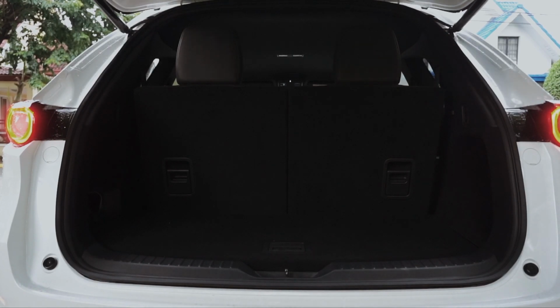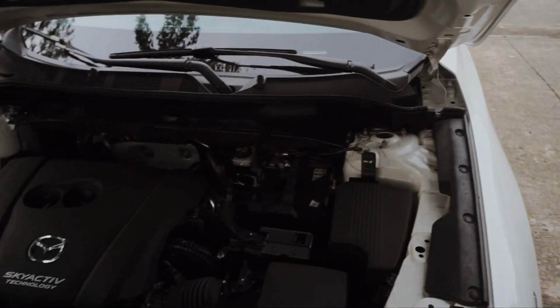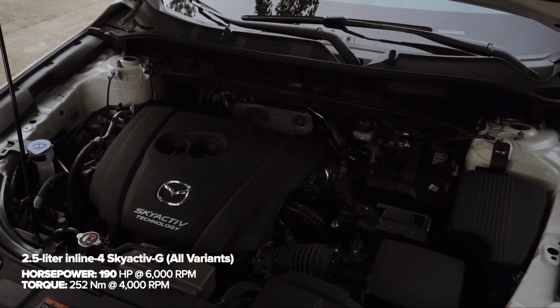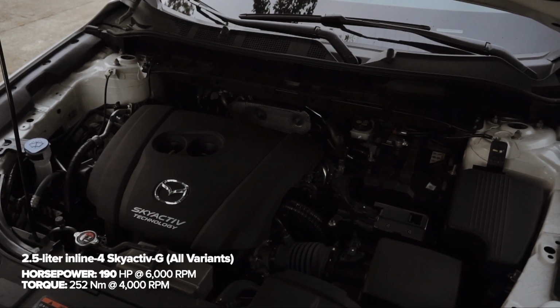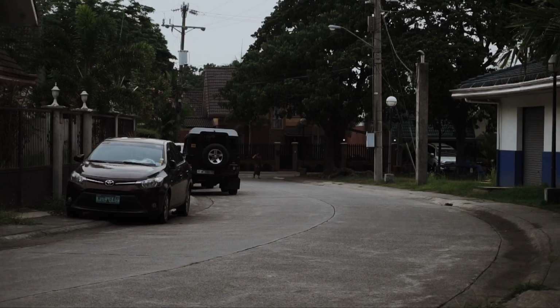Under the hood of the Mazda CX-8 is a 2.5 liter Skyactiv G gasoline engine, which produces these numbers. Power is then sent to the front wheels or on all 4 wheels via a 6-speed automatic transmission.